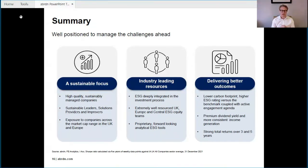And what does that all mean at the end of the day? Well, it means a portfolio well aligned to sustainable investing principles, lower carbon footprint, higher ESG rating. We believe lower levels of risk that can deliver a better risk-adjusted return to you over the longer term, coupled with that active engagement agenda that we believe can add significant value.